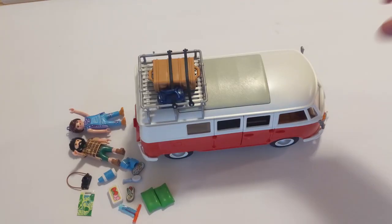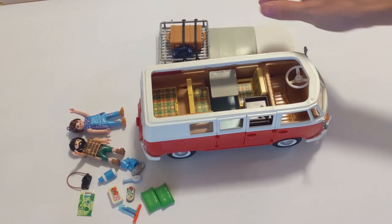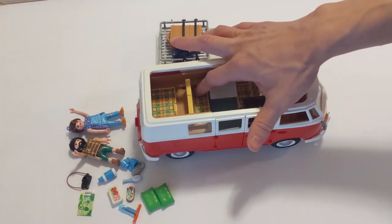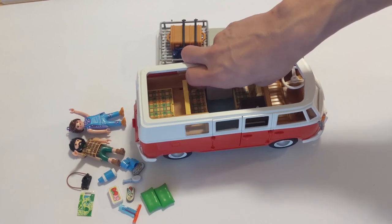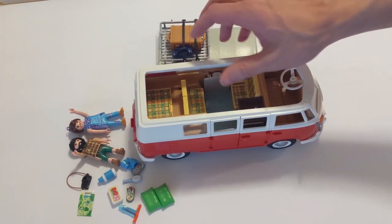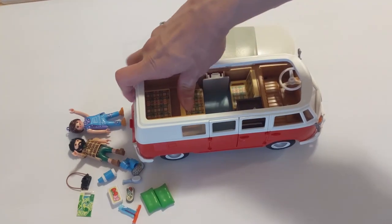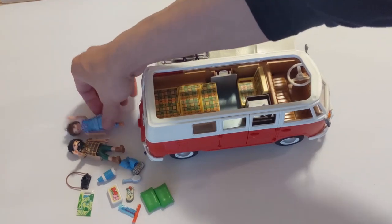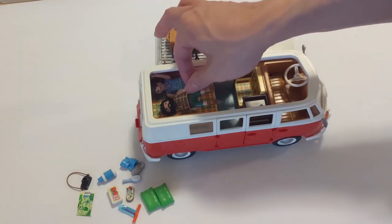Let's look at the camper from the top. Let's remove the roof. You see here, the seat here and table. You can put it away or take it out. And this seat, we can make it flat so it'll become a bed, so that the Playmobil figures can sleep here.